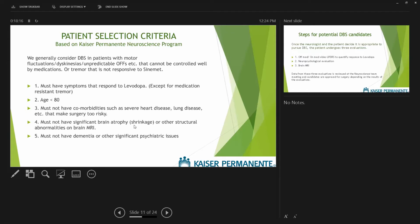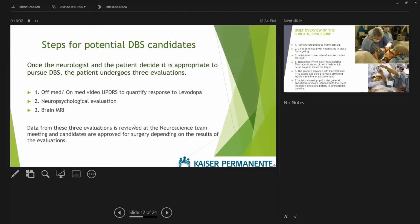And then people with dementia are not appropriate candidates, or people with severe psychiatric illnesses such as schizophrenia, severe disabling anxiety, and things like that. Those people would not be good candidates.